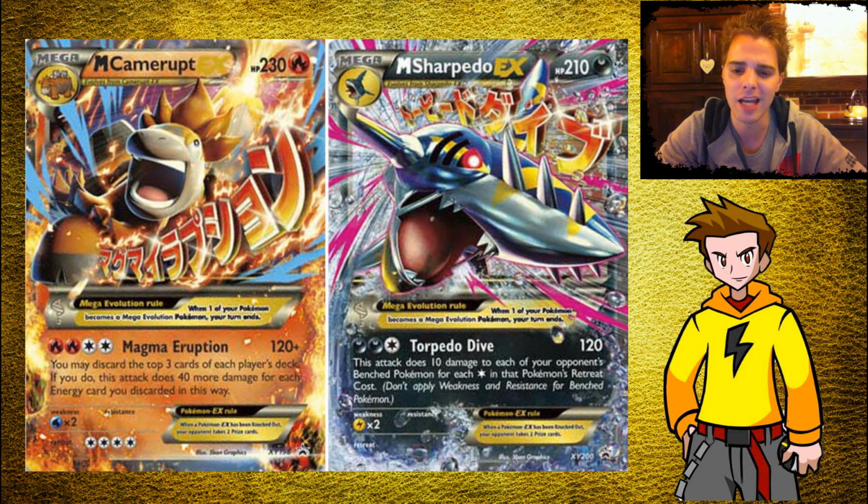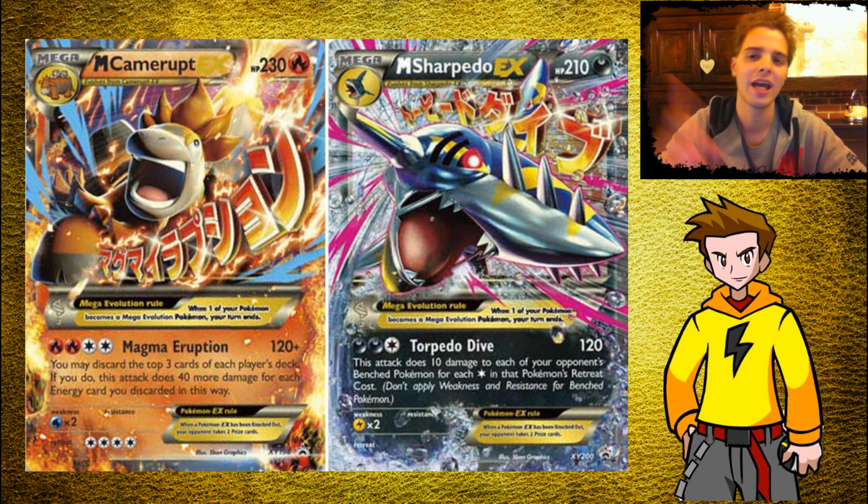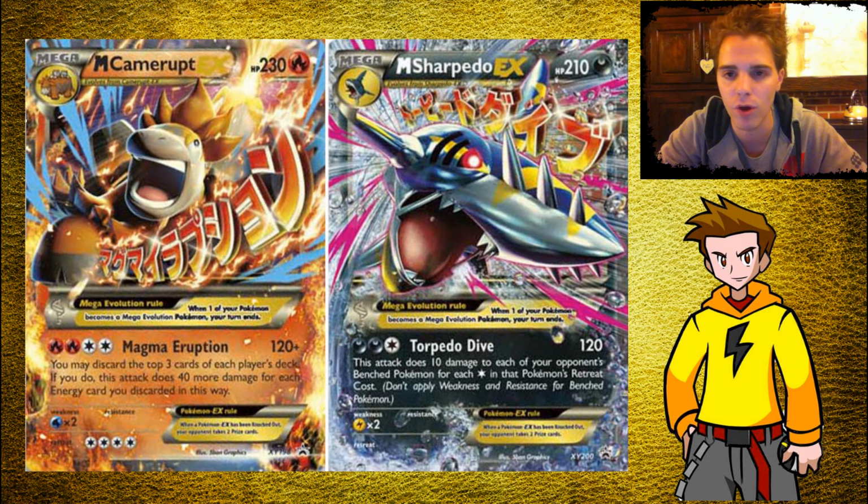A bad thing about Mega Camerupt EX, it has 4 retreat costs, so if it gets stuck in the active position, it ain't going anywhere. So it already has a Spirit Link attached, so with that, no floatstone and stuff. So this is, yeah, you can get it out with Heavy Ball.